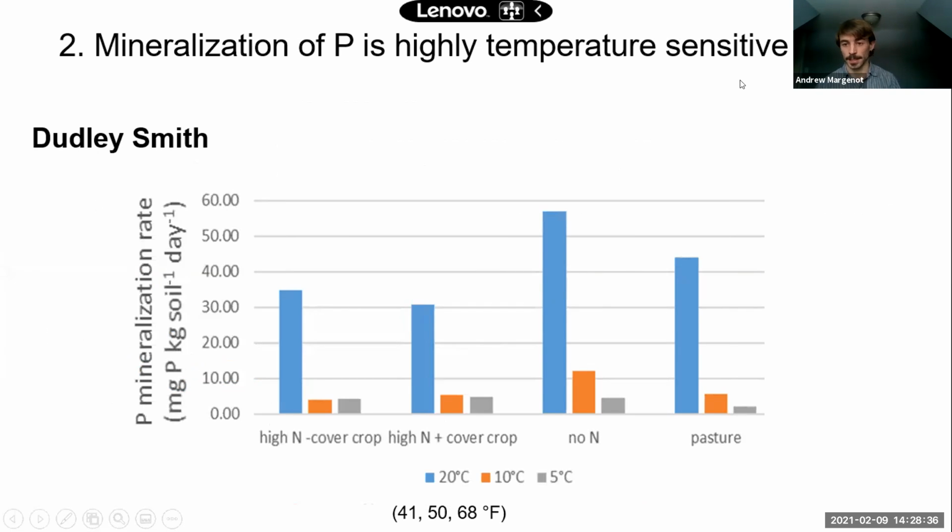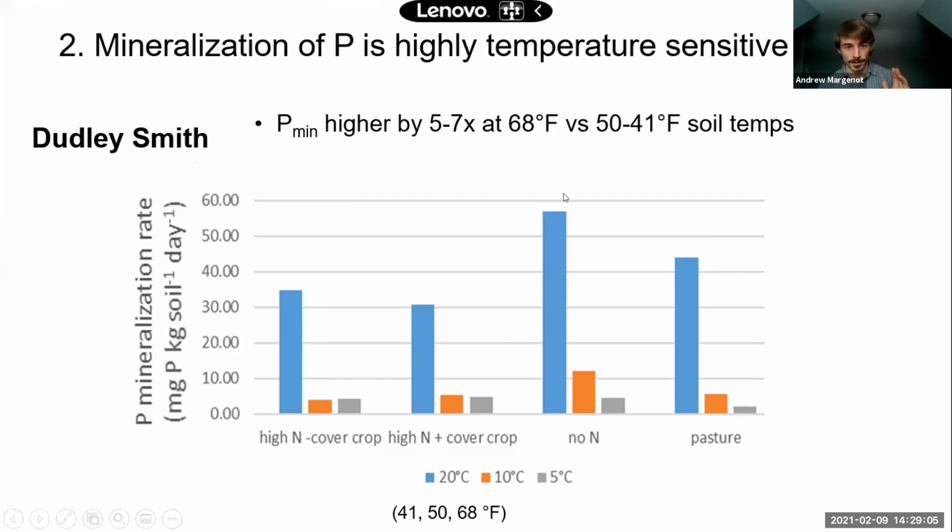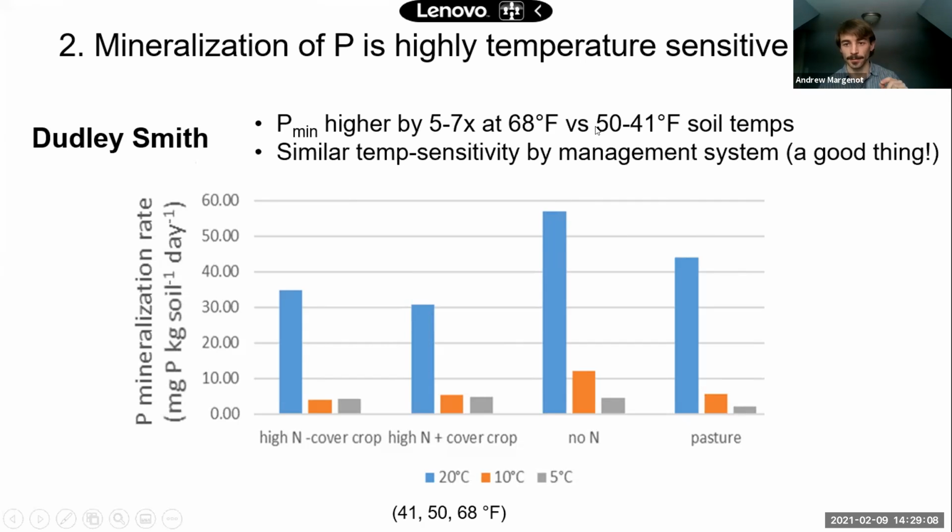Second point, again with the same site, is that this process is highly temperature sensitive, which is not surprising because it's mediated by biology. Microbes and their enzymes are the ones doing the work of decomposing organic matter, and therein the phosphorus becoming orthophosphate. This is just like nitrogen, so it's no different, and that's, I think, a good thing. If P was a different beast when it comes to the P credit compared to the N credit, that would make this even more complicated. So the basic gist of this is that as you get up to 68 Fahrenheit versus 50, there's a marked difference.